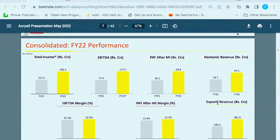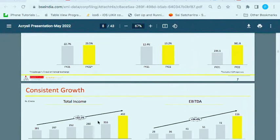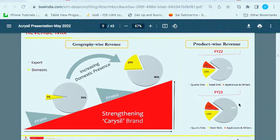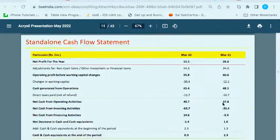And also, if you could see the domestic performance, in FY21 the domestic revenue was 63.7 crores, which has gone up to 97.5 crores, and even the export revenues have increased considerably. So there is consistent growth seen in income as well as EBITDA margin. The domestic presence has increased in the last few years, from 5% to 20%, and even the product-wise revenue has made progress in terms of the steel sinks as well as other appliances. So these are very important things which I wanted to share with you guys.